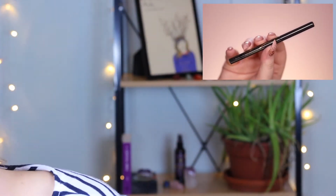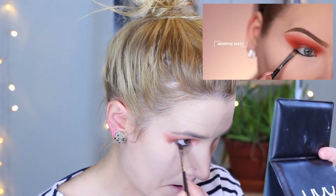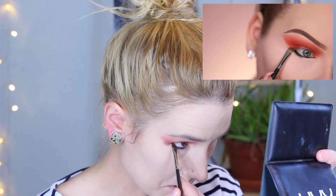Do I ever do my waterline? The answer is no. But do I have a black eyeliner? I actually do. I almost never use a black eyeliner, but I have one. Why won't this line my waterline? Well, I fully hate that feeling. Okay, cool. We're smoking it out, so it doesn't matter that I got it everywhere.